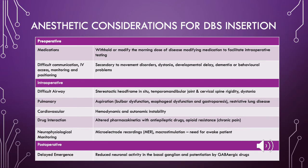Intraoperative considerations include potentially difficult airway, pulmonary changes placing the patient at high risk for aspiration, as well as hemodynamic and autonomic instability. Postoperatively, you can have delayed emergence due to reduced neuronal activity in the basal ganglia and potentiation by GABAergic drugs.